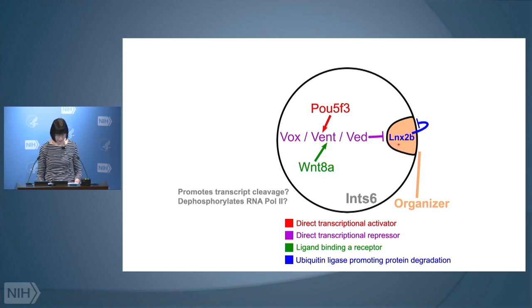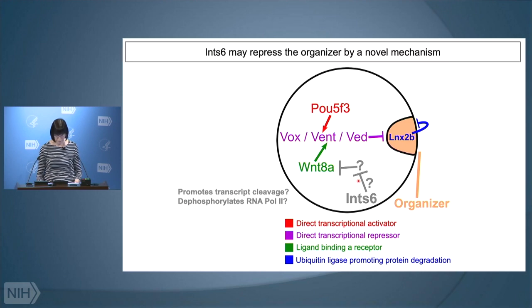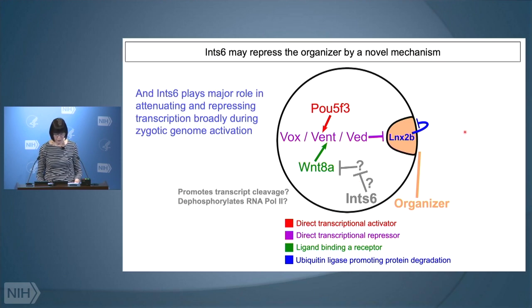And INTA6 is yet another mechanism that we think inhibits an inhibitor to promote Wnt signaling, possibly by dephosphorylating RNA polymerase through the PP2A mechanism. And of course, INTA6 is also playing a major role outside of this in regulating zygotic genome activation broadly.